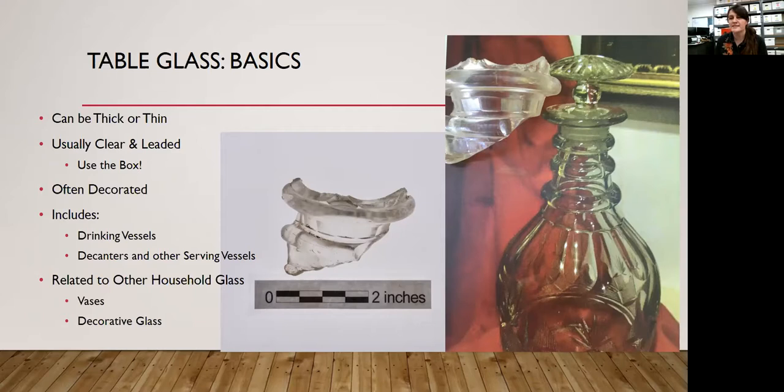Table glass is closely related to other household glass, so vases or kind of other kinds of bits of decorative glass. We don't find a ton of that here archaeologically at Montpelier. It seems to be that a lot of the fancy candy dishes and those types of things that maybe our grandmothers owned were 19th century. You're not seeing a lot of those fancy little cut glass dishes and those types of things.